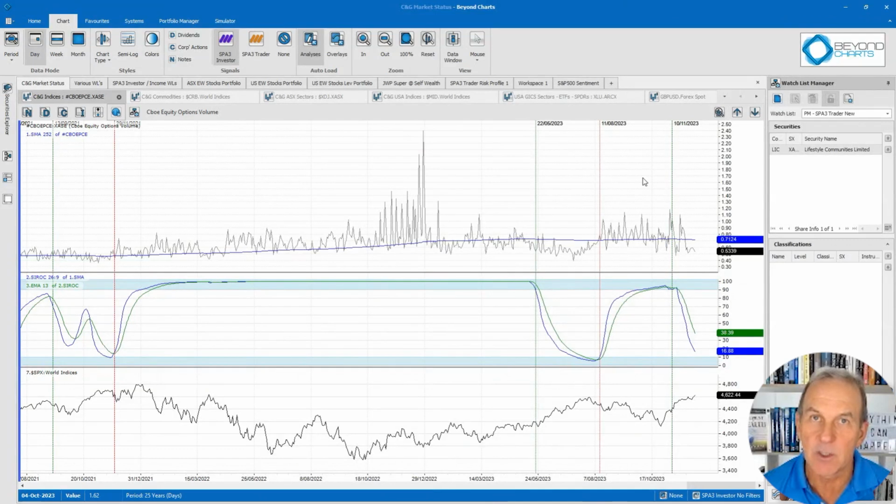Meaning it's a risk-on environment. So when we have the indicator falling, so effectively in the top line over here, that put-call ratio is measuring the number of puts that have been bought versus the number of calls that have been bought. Obviously, buying calls is bullish, buying puts is bearish. And so now there are more calls being bought than puts, which is indicative of a risk-on type environment.